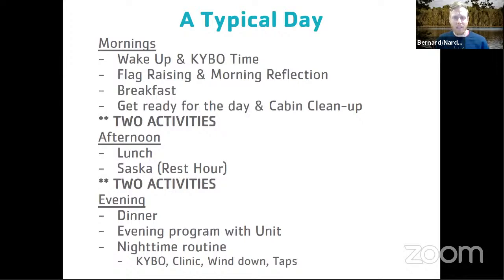And this just summarizes what I just talked through to some degree. So a typical day, we wake up, we have some Kaibo time. We still do our flag raisings and morning reflections, and those will likely be with our units. So instead of being all camp together, those will be groups of 5 or 6 cabins. We'll have some breakfast, get ready for the day, clean our cabins with our counselors, head off to do some activities, likely with our cabins, possibly one of those being with our unit. We'll have some lunch. We take our Saska rest hour, and Kaibo is our bathhouses.